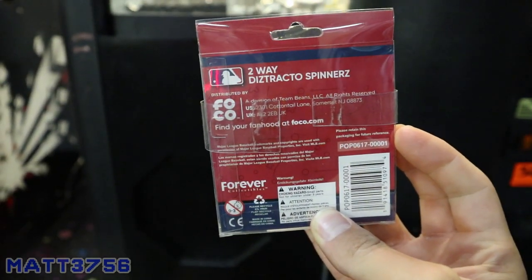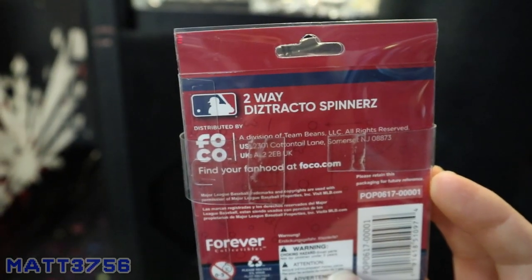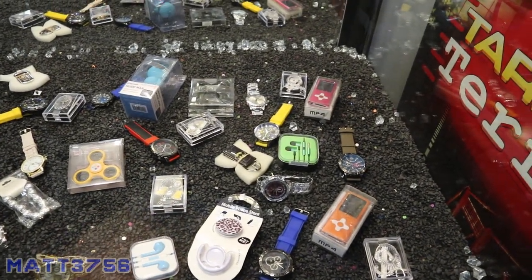It's a distracto spinner. That's funny. Is that like another language? There's a neat little Batman keychain thing. I might try for that because that's around that foam.